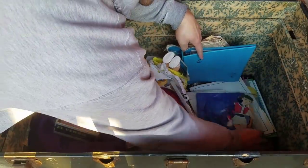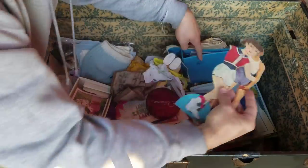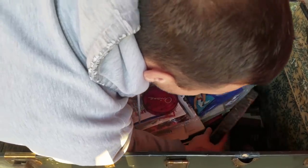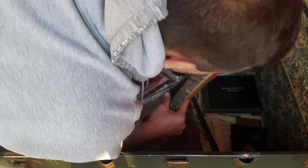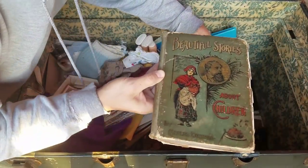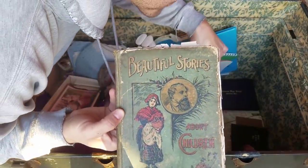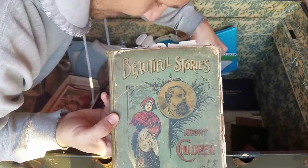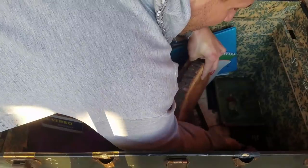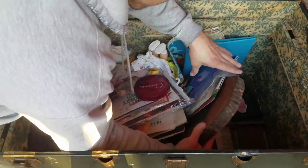Look at this. Old paper dolls. That's before Barbies. You know your toy history is paper dolls, and then finally the Barbie came out. Okay. Look at this. Beautiful Stories About Children by Charles Dickens. This here, the thing I've sold that goes for more money than anything else on eBay, children's books. Wow.